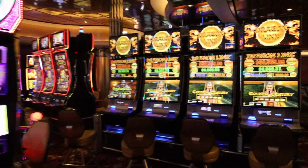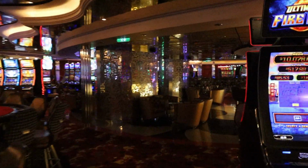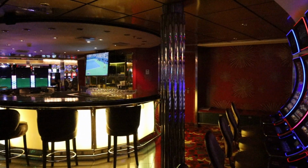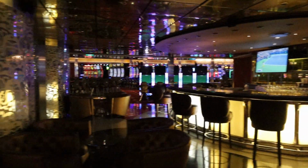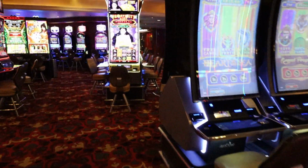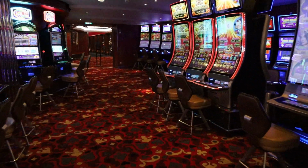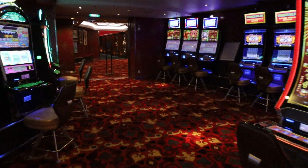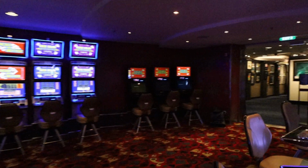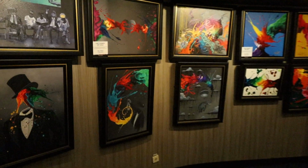But what I love about this ship is this is not the only casino. And I will show you that in a minute, but before I do that, let's look at the main bar area, the casino bar. It's right in the middle. That is your Casino Royale. We're exiting the casino on the left-hand side so I can show you the art gallery. And here is the art gallery. It goes all the way through this hall. They do have art auctions.